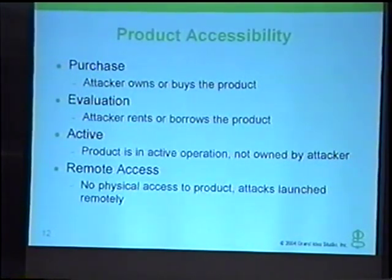Another thing is evaluation. So for network equipment and maybe more expensive types of tools, the attacker wouldn't have the cash or the funds to straight out buy the product. They could rent it from a number of places or borrow it. The problem there is that, at least for an attacker, they're going to be less likely to really do any sort of physical tampering of the device, because if they return it, it's going to be obvious that it was tampered with. So they'll be a little more careful there.